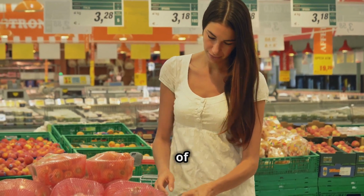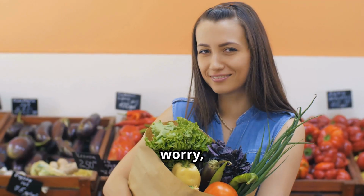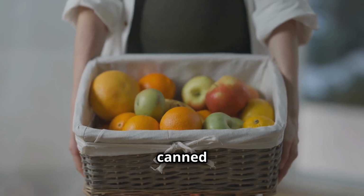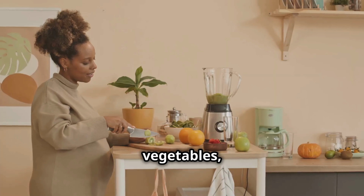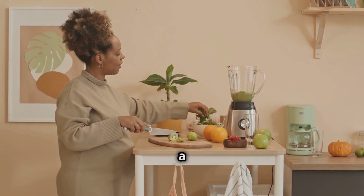Okay, so we've covered a lot of ground today, and you might be wondering, what am I supposed to eat now? Don't worry, I'm not going to leave you hanging. There are plenty of healthy and delicious alternatives to canned foods out there. First and foremost, prioritize fresh, whole foods whenever possible. Fruits, vegetables, lean proteins, whole grains. These are the building blocks of a healthy diet.